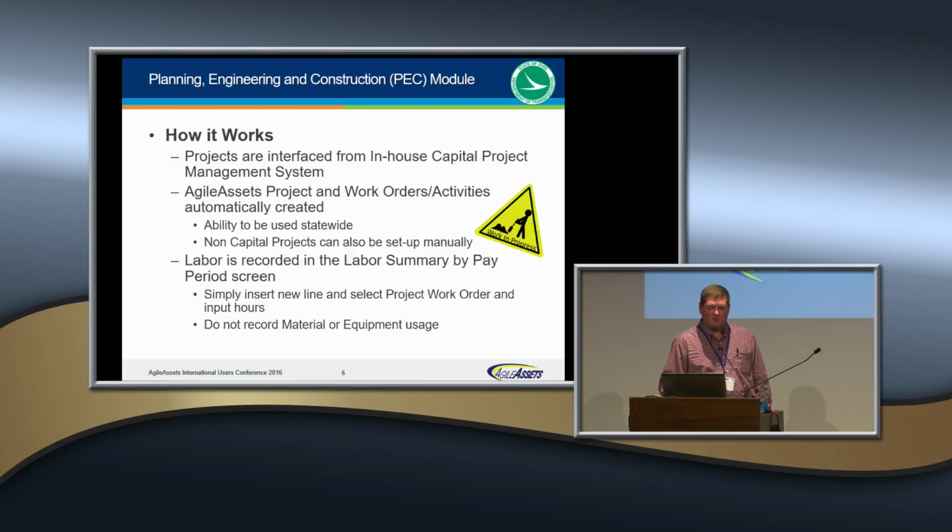The other thing that's kind of important to note here is we do not require them to capture any material or equipment usage. So the baseline is this system, or this module, was based very heavily and started out kind of as the maintenance management system, and they just gutted some of these primary pieces like the equipment and the materials that they don't need to see, they're never going to use, and then streamline the recording so you're not actually going into a day card, you're going into this labor summary by pay period screen, which in effect in the back of the system is a day card.